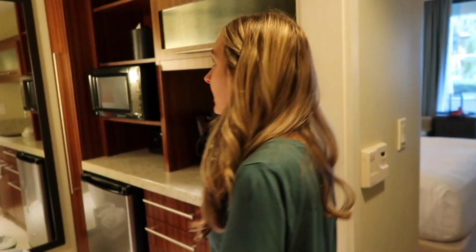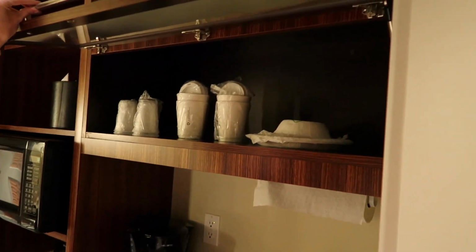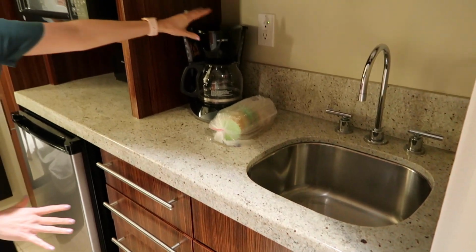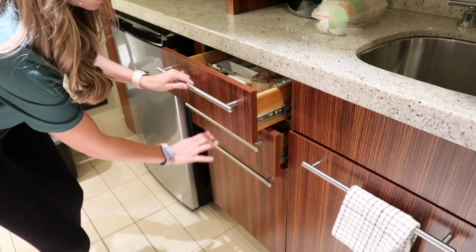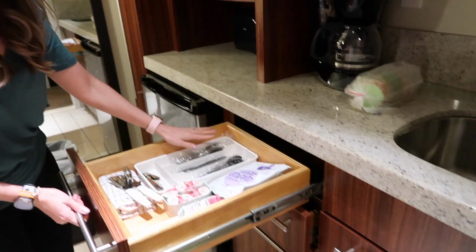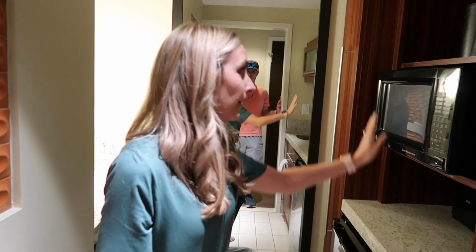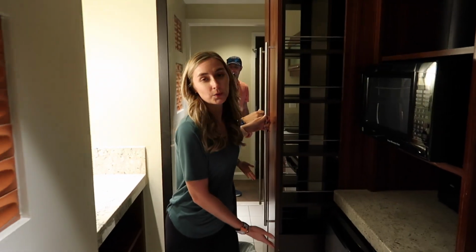Here's like the kitchenette area. So you have your paper products, kitchen, coffee pot, real coffee pot, which I like. You have, you know, drawer space for your coffee and utensils and everything that you would need in like a kitchenette, microwave, mini fridge. So it's kind of nice if you had some storage there, groceries and stuff that you wanted to like store and put away.